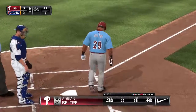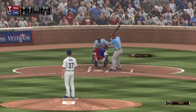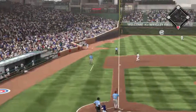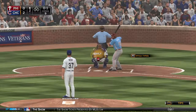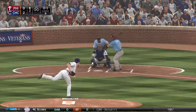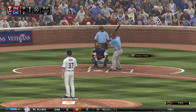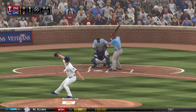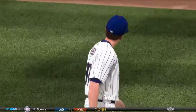Adrian Beltre will get his first chance at it now. Didn't factor much into the win yesterday as he took an 0 for 4 in the ball game. Now here's the first pitch. Here's a swing and a ground ball. This is foul for the first strike. Now here it comes. Not the greatest at-bat thus far as he misses that pitch in the dirt and falls behind 0-2 now. Now the 0-2 to Beltre. And he reaches for one out of the zone and misses rather badly for the first out.